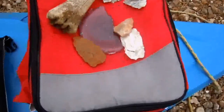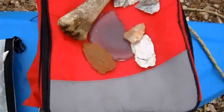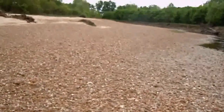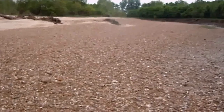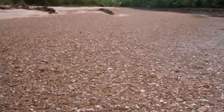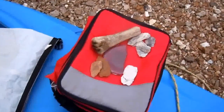I guess that's better than getting skunked. If you don't call that getting white striped, I almost do. And I can't believe that, this gravel bar too, all that gravel. I've spent hours on this thing, and it just had them two things on it. Phew. Man.